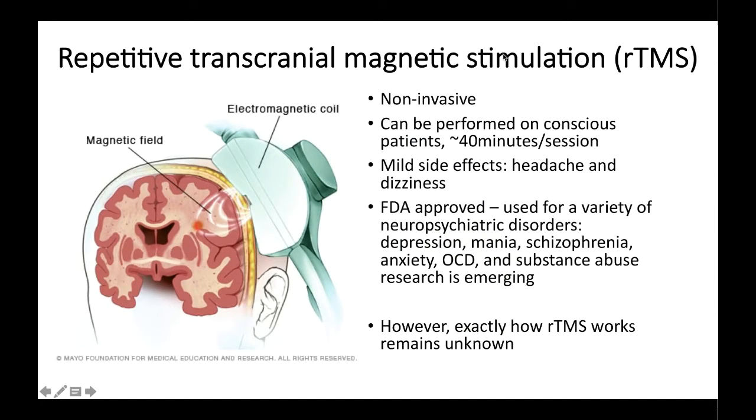However, it's a little unclear exactly how rTMS works, and the paper here gives a few ideas about functional connectivity within the brain, particularly within the dorsolateral PFC. So we're going to dive into how rTMS has been implicated as a possible treatment modality for addiction, but also whether we have some correlational suggestion about how it works.